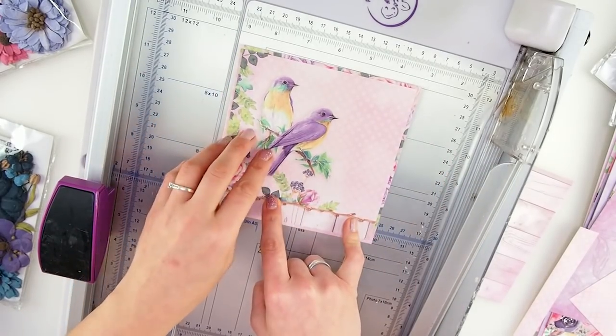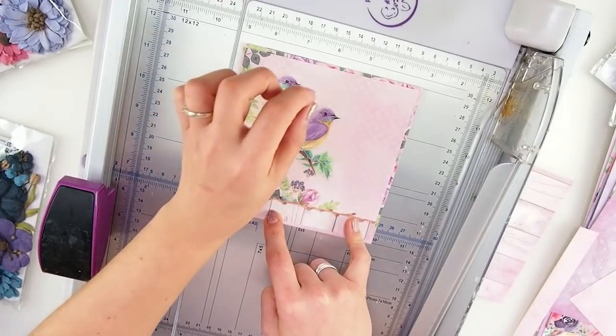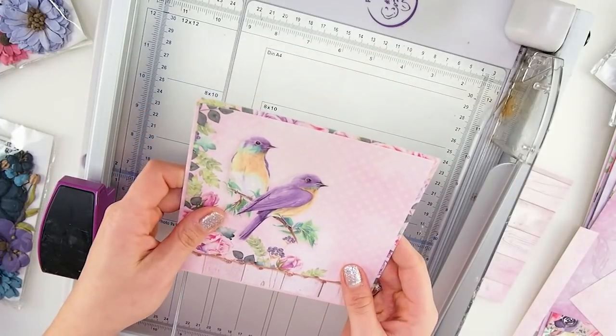But how gorgeous that is. Imagine just adding a little sentiment here, some flowers around, some liquidish dotties, and there we go. So that's one kind of card.